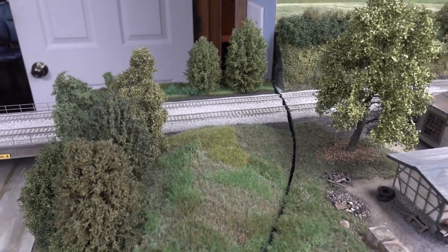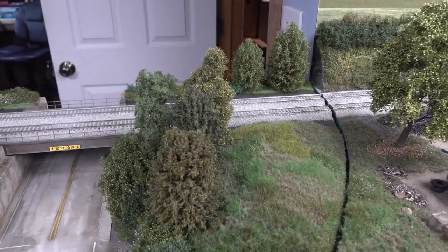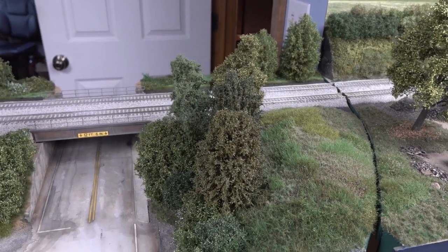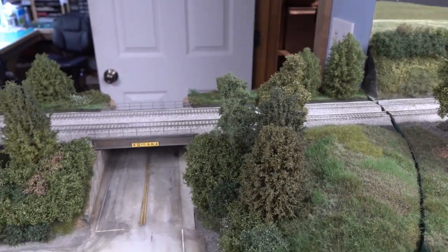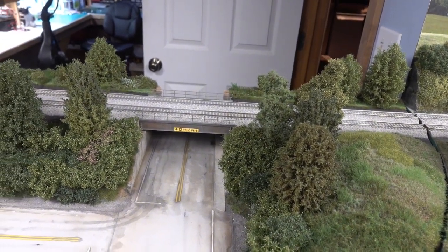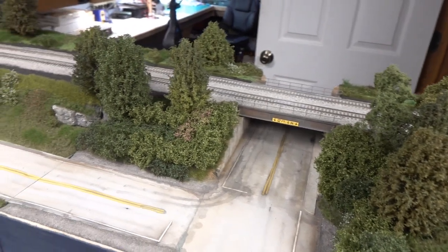I may have to at some point relay the track and recut it. But then again, I'm afraid I'll be chasing my tail. So I don't know. You can run across it. You got to go slow. It's kind of like a permanent slow order over here, but things do run okay.